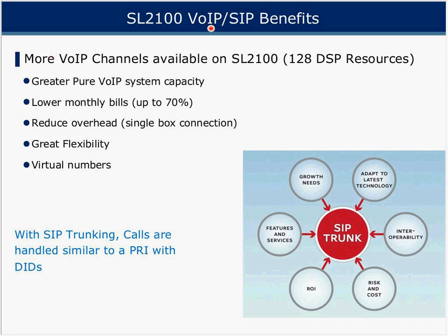So the fact that we've increased the voice over IP channels on the system gives you the ability to compete more, especially when going up against hosted. As we know, more and more IT managers are getting involved in the process of selecting phone systems. Now, with the fact that we can do a pure IP solution, this will appeal to those guys as well.